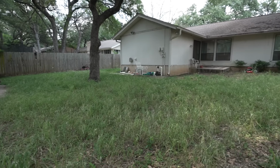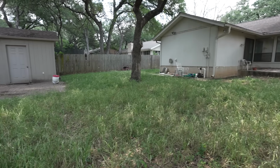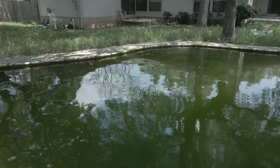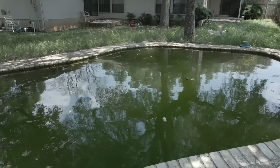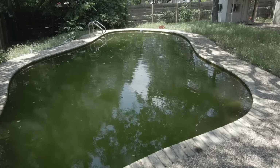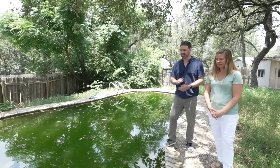It's a beautiful backyard. You've got this wonderful setting, shading trees, a nice little playhouse back here. I don't know what that's about, but this thing, I don't even know how deep it is. You literally can't see more than an inch deep in it. Yeah, I'm scared. How do you reno a pool? To be honest, I think we're a little out of our depth here.